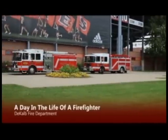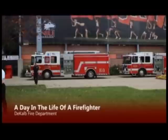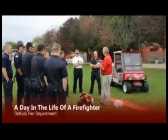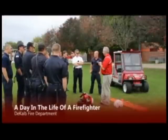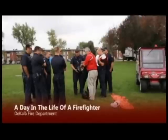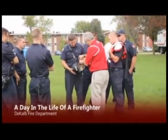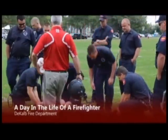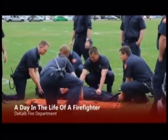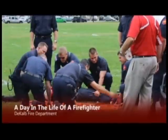Continuing training is very important. The DeKalb Fire Department is assigned the task of assisting on the sidelines as emergency personnel at NIU home football games, as well as other college and high school sporting events. Here, the DeKalb Fire Department received the latest training on new football protective gear. Keeping up to date on the newest equipment helps to ensure that in the event of an injury, medical response personnel can quickly and safely remove the protective wear from the patient without causing additional injury.